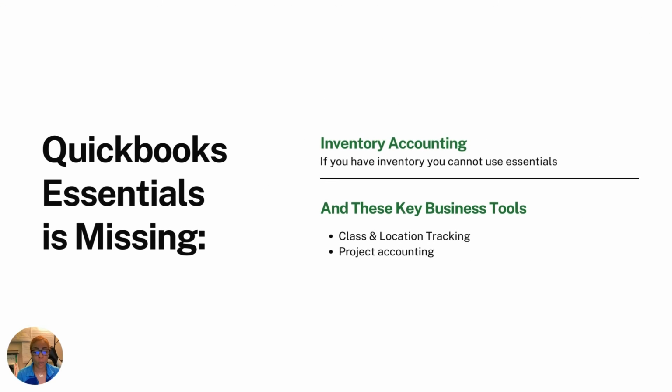Essentials gives you quite a bit more than Simple Start. However, QuickBooks Essentials is still missing 3 key business tools, one of which is very important if you have inventory. So you can't use Essentials if you have inventory.